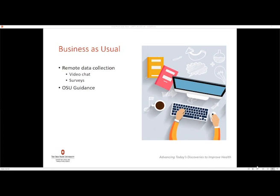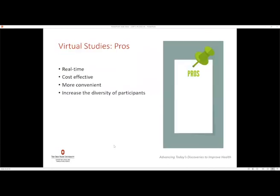So during these modified operations, you might be able to continue with altered activities like moving to remote data collection by video chat, or maybe the study can continue without change because it was already utilizing remote contact. If the study is continuing in some way, then again, retention is still an important consideration. So virtual studies, again, not sure how many of you have done this, but there are some pros to this. So keep in mind a few of those as you move forward.